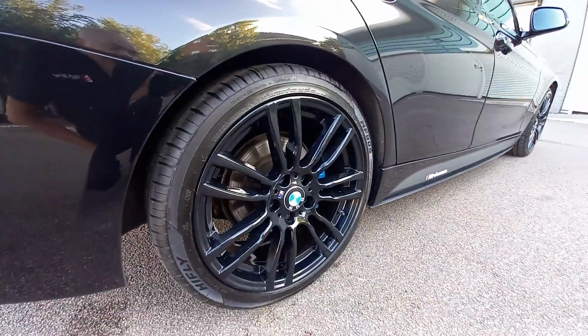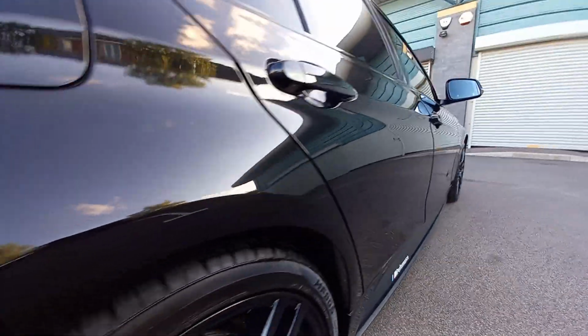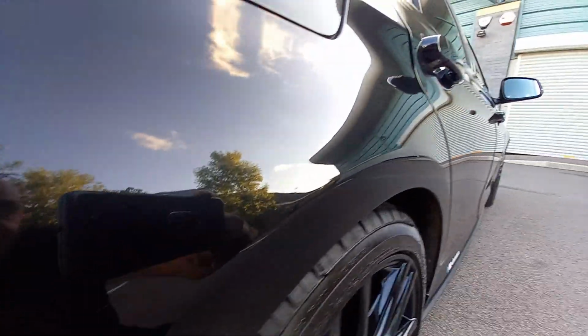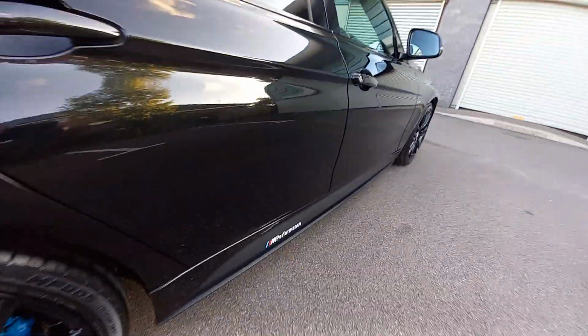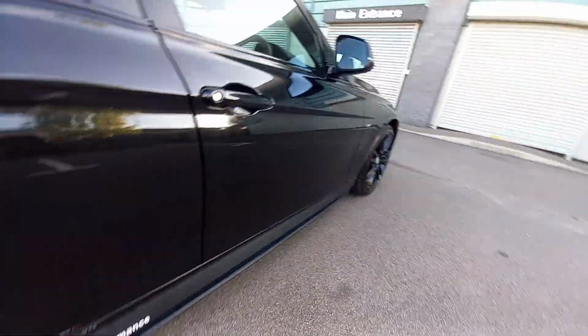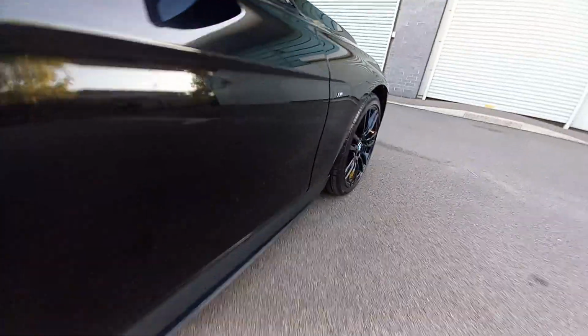And obviously all the wheels are immaculate as well. See that arch, there's no damage or scratches at all anywhere. Same on that. The paintwork has just been detailed as well, so it has been machine polished by our man John. There's no tar spots anywhere, there's no dents anywhere. Back to that wing mirror, totally immaculate.